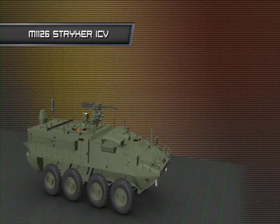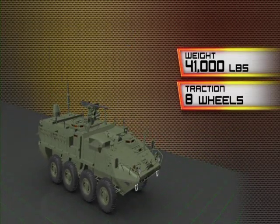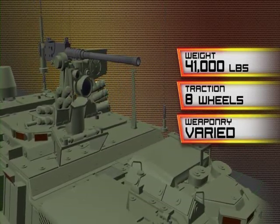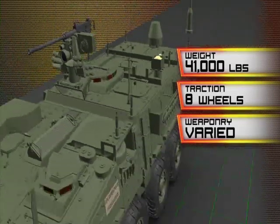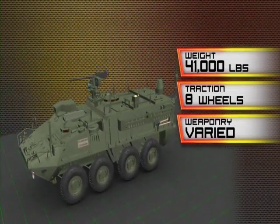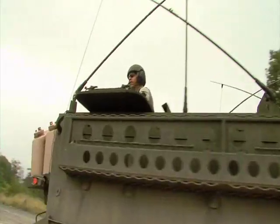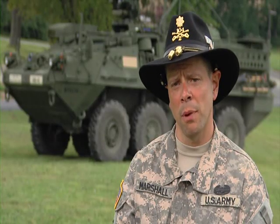Weighing in at around 41,000 pounds when fully loaded, this 8-wheeled bulldog is armed to the teeth. The Stryker has MK-19 40mm grenade launchers, a .50 caliber M2 machine gun, and M6 smoke grenade launchers. And when this beast needs to step into gear and get out of trouble, it uses its 350 horsepower turbo diesel engine. These vehicles are designed to deliver United States cavalry troopers to the battlefield, dismount them, have them go do their business, and mount them back up and move off the battlefield quickly.